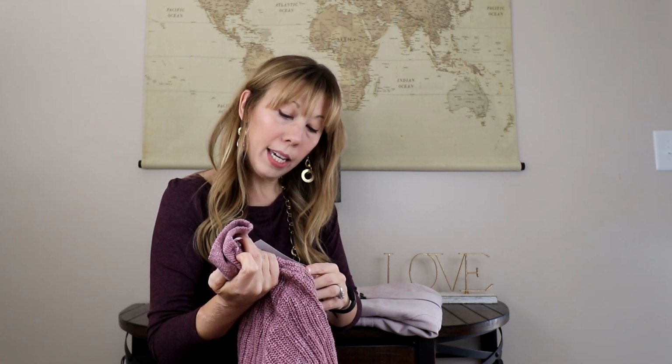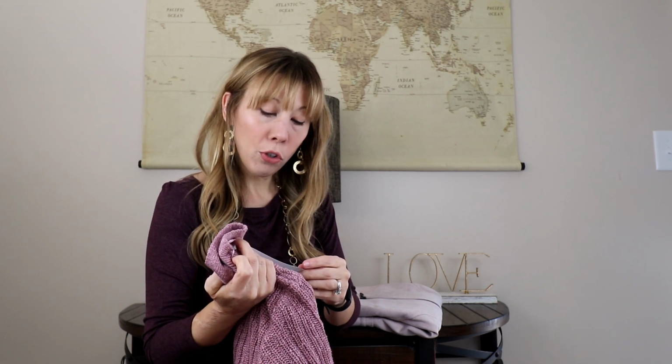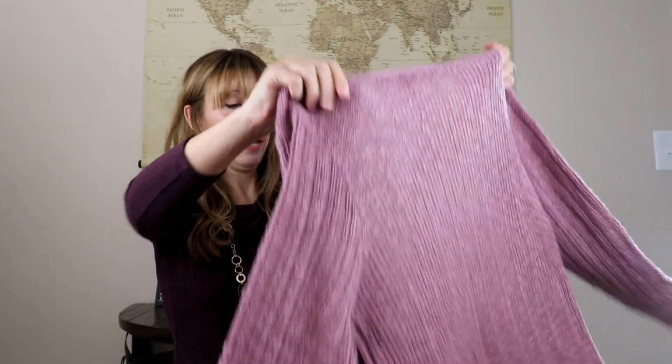Now we have this cardigan. This is by Pinque. It is the Andrina 2-pocket textured cardigan in dark pink.